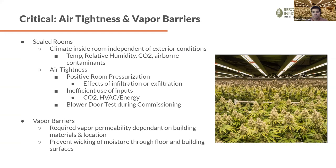There's something that we're seeing used more and more often during the commissioning process, which is called a blower door test, to basically go in and effectively check and see how tight that space is. And it's definitely something that we recommend being added to the commissioning list.